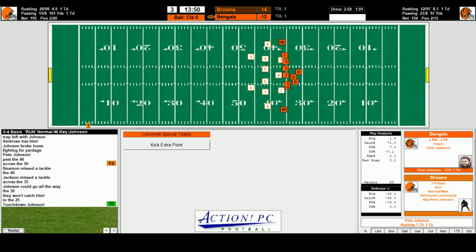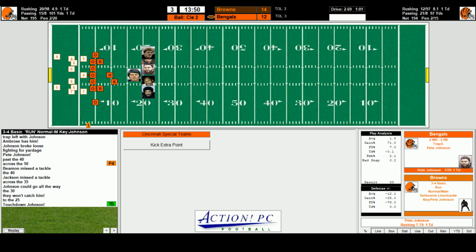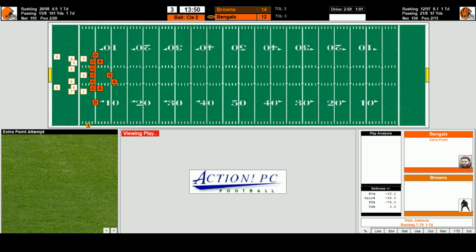He got loose from 60 some odd yards. Johnson just kind of kept on trucking, and the Bengals make it 14-12. And the Bengals certainly did need that. 2 plays, 69 yards in a minute 1. Jim Breach with the extra point. Yes, sir.